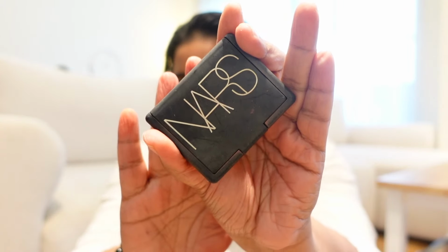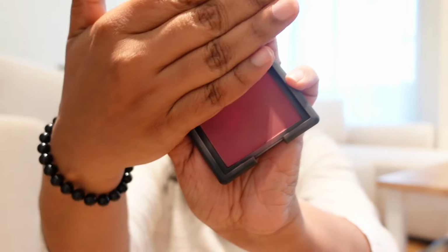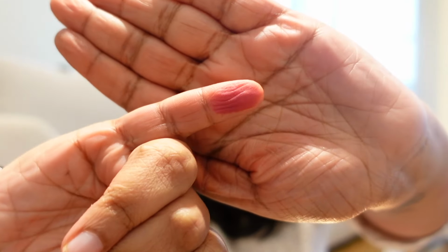I have this NARS blush. This is in the shade Aroused. And it's a beautiful deep purple blush. I've had this for such a long time that it's actually become hard panned. You can still see the shade. That's how it looks. I was planning to declutter this. Oh no, I just broke this. Wait, I have to fix this.